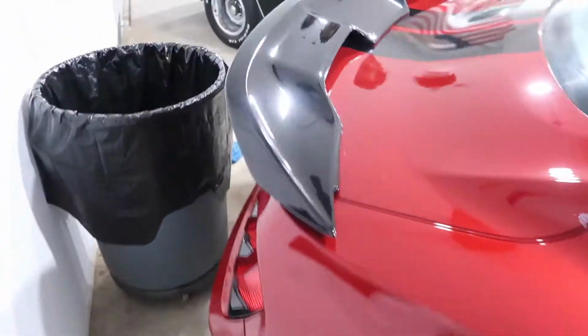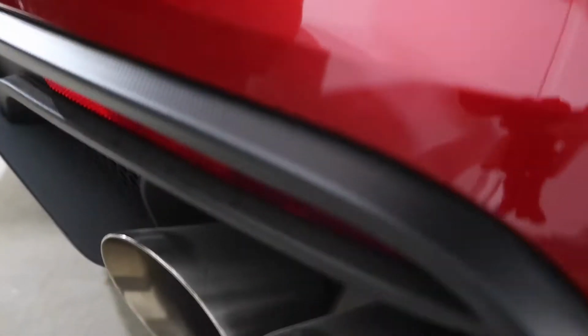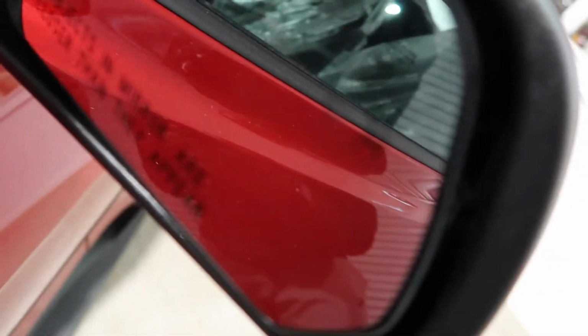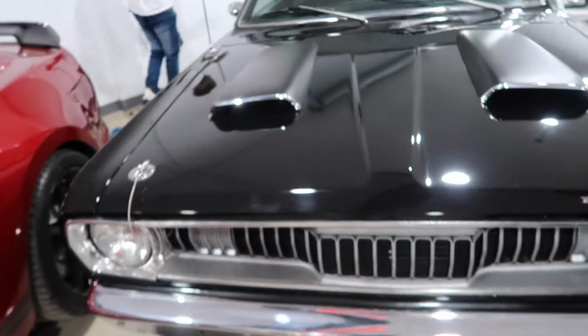315s. The spoiler. Quad tip. Oh, them quad tips are big. He said 5-inch. I don't know. They probably is. Got blind spots on here too. Blind spot in the mirrors. I thought they stopped making the blind spots in the mirrors. It's super nice.